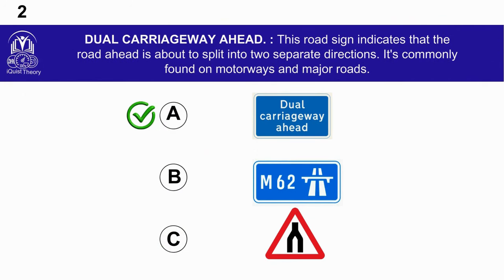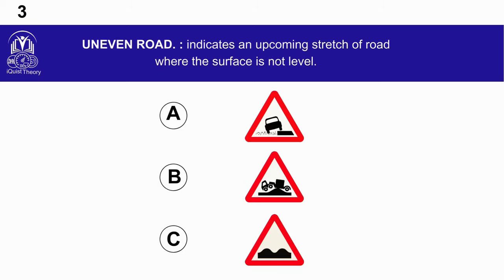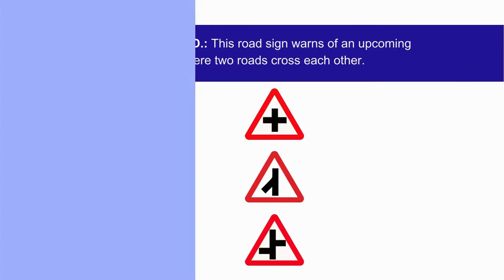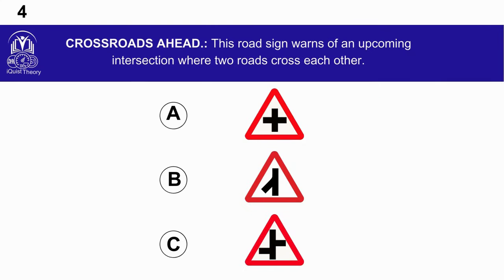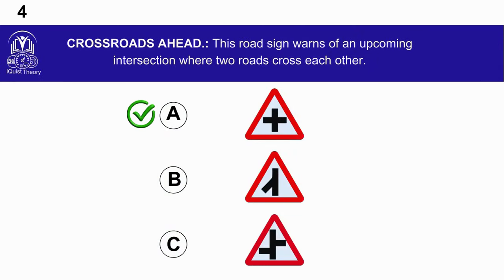The correct answer is A. Uneven road. Indicates an upcoming stretch of road where the surface is not level. C is the right answer. Crossroads ahead, this road sign warns of an upcoming intersection where two roads cross each other. The correct answer is A.